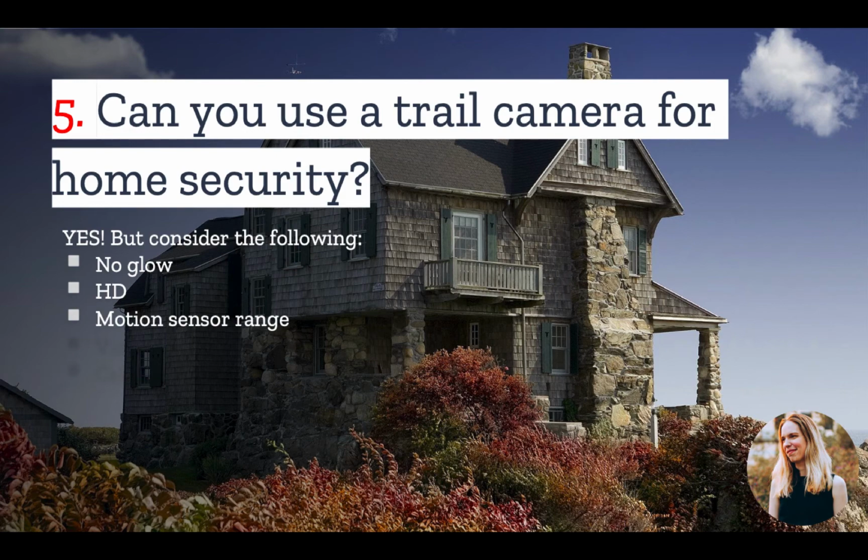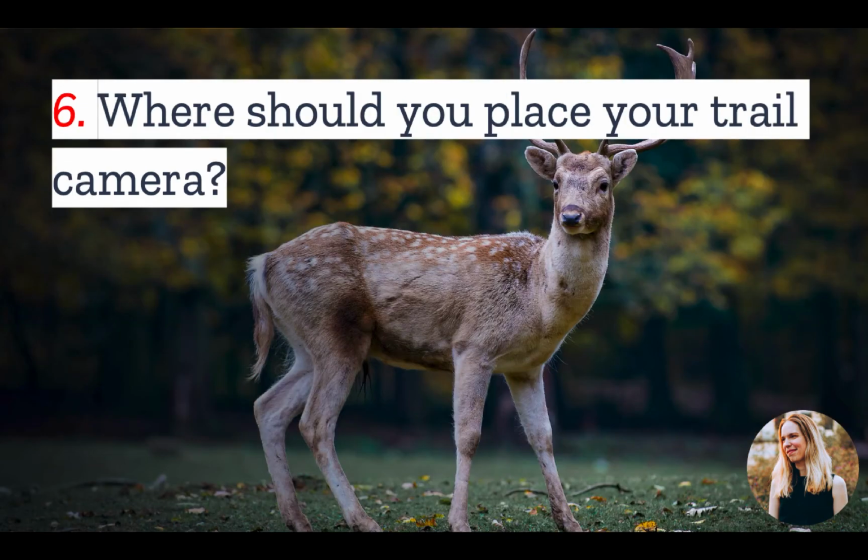Motion sensor range. Video. Not all trail cameras take video, and if you're using it for security purposes, you'll want one that does. And finally, cellular capability. If you're using your camera for security, you definitely want cellular capability, so you know when an intruder enters right away.